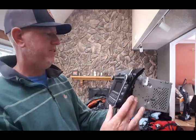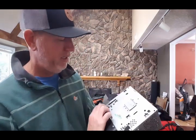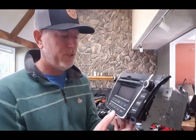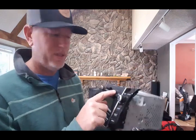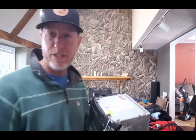Next thing I got here is a stock stereo for Hyundai. If you don't know about these, you could usually pick these up at thrift stores or garage sales really cheap. I paid $7 for this one. I have no idea what it'll go for. Some of these don't go that well, so hopefully this is one of the ones that does. I've sold these for anywhere between 40 and 100. Actually, I think I've sold one for a little over 200. Just depends on the model. This one is a fairly newer one because it's got the Bluetooth and the XM CD player. So we'll see. I'll have to look up the model number and see how it does.